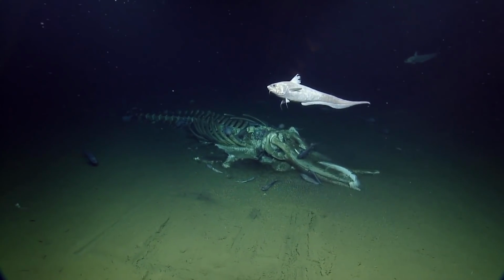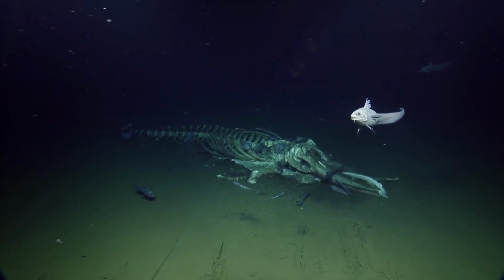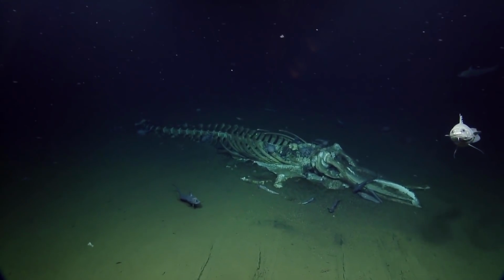We did not find this whale fall on purpose. While we're at this end, could we zoom in on the baleen a little bit?